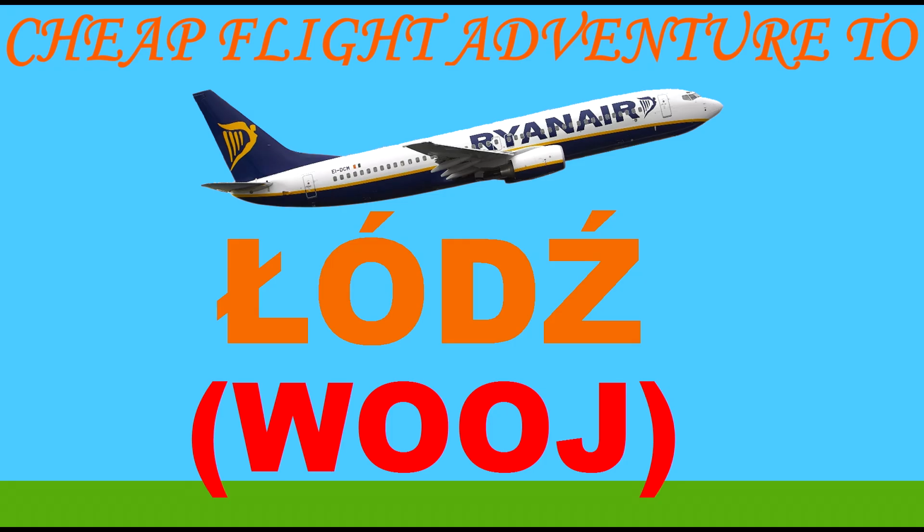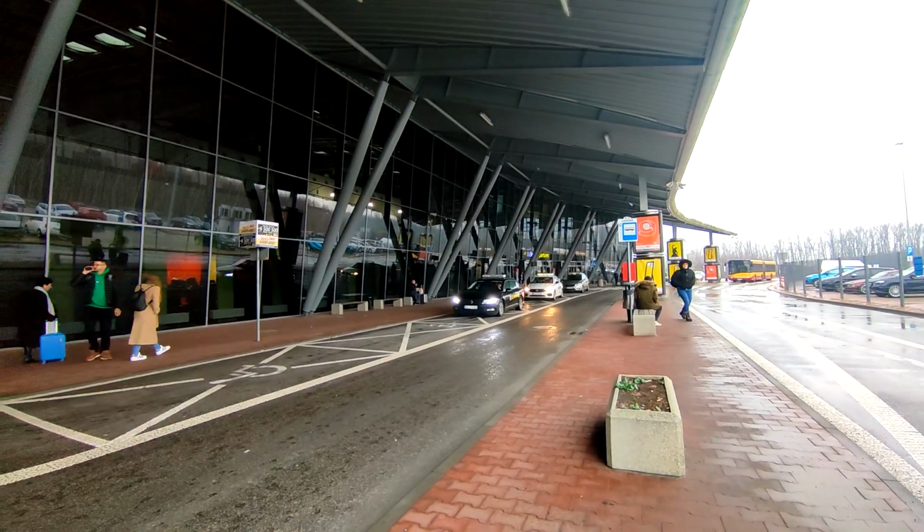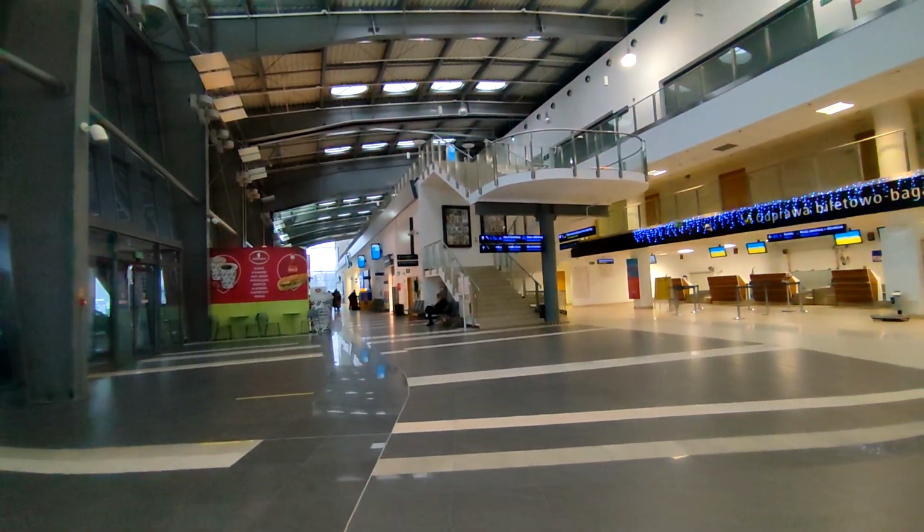This is the Cheaply Adventure to Wooj in Poland. And despite how it looks, it's not pronounced Lodz, it's pronounced Wooj. That is extremely confusing and strange. Let's start off with the airport. Let's take a look at the airport lifts, which are some Schindler Eurolifts.